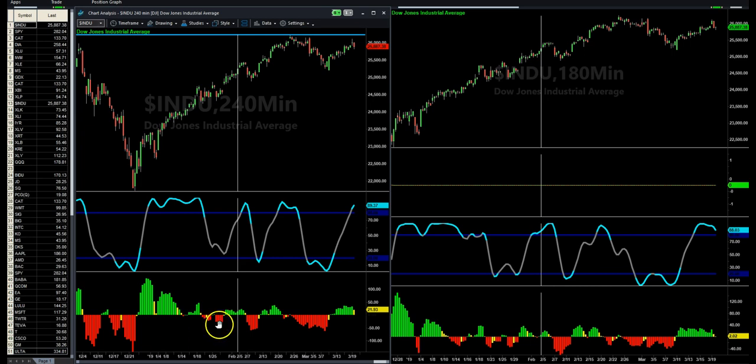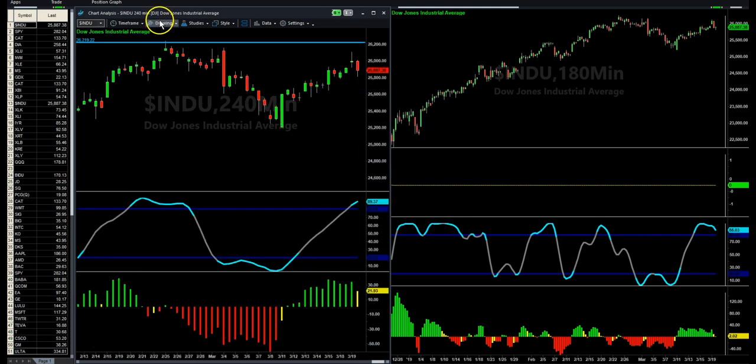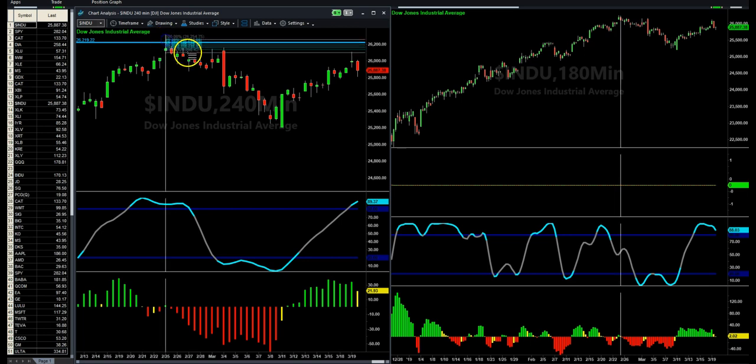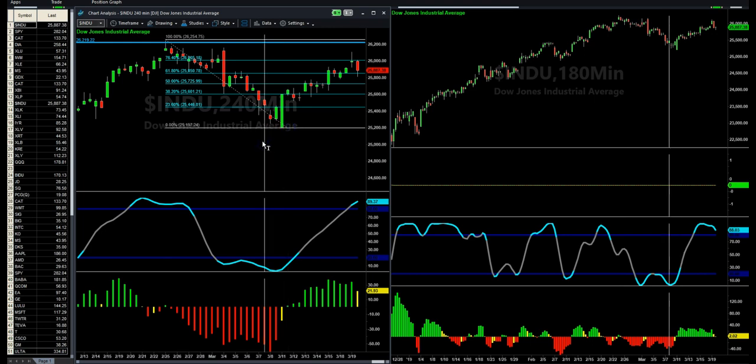If we go ahead and just take a look at the price action here, digging in a little deeper, getting a closer view, I want to draw some Fibonacci price retracement lines. So if I take the previous high here on February 25th and I go down to recent lows, what we can see here is right at the 76.4% retracement, which is a very, very common retracement area. That is right where we stopped on the 4-hour chart today.